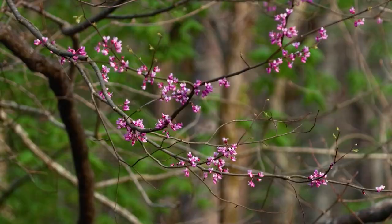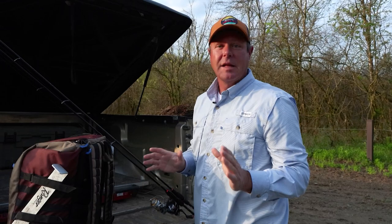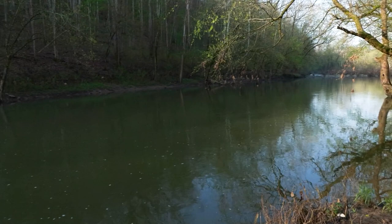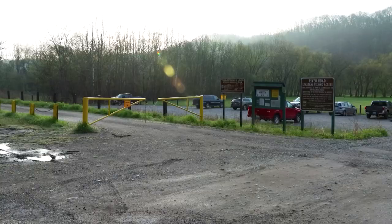Well, today I'm doing one of my favorite springtime activities here in the state of Kentucky, chasing white bass. The white bass that are in the lakes will run up the rivers and do their spawning in the flowing water. I'm here at Salt River today, at the Palmer Road access area.